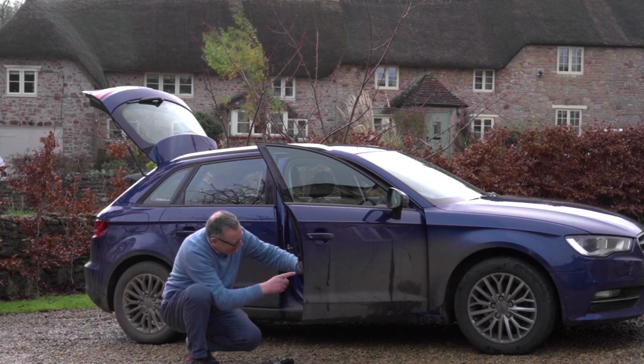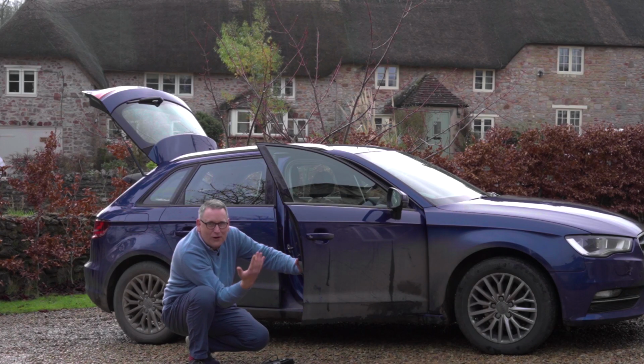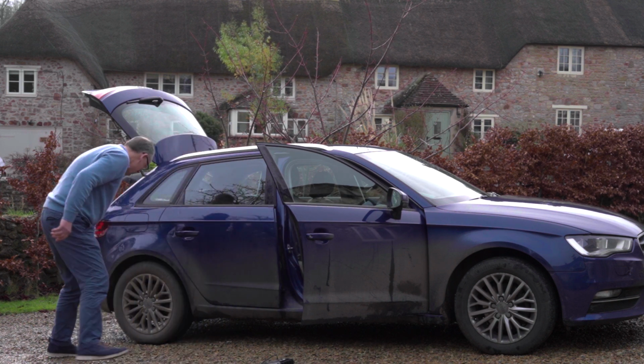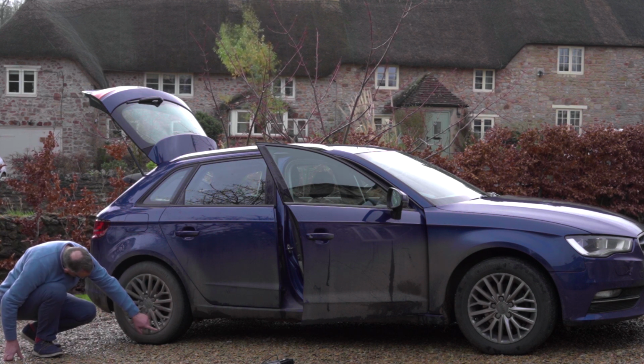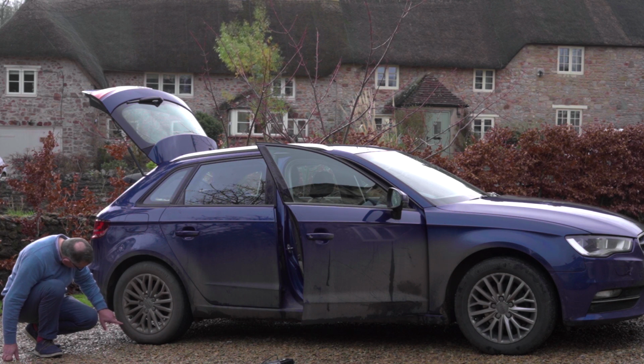And oh my God, look at this. You've got to decide whether you've got 205/55 R16 91 tyres, or 205/55 R16 94Vs, or 225/40 R18 92Vs, or a whole load of other ones. So for that, first of all, you have to go back to the tyre and peer through the mud to see what we've got. And bearing in mind the wildebeest are bearing down on me all the time here.